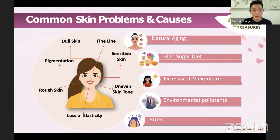So some of the causes of the common issues that I mentioned just now include natural aging, high sugar diet, for those who always want to go for dessert or eat sweet stuff non-stop, then you will start to develop all these problems. And then excessive UV exposure, as I mentioned just now. UV exposure will not only cause pigmentation and uneven skin tone, all that, but in the long run, it can also cause premature aging, like I mentioned.